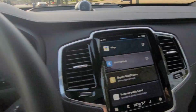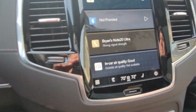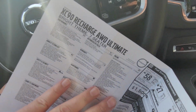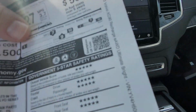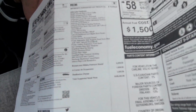We've got memory seats on the driver and the passenger, the window sticker. That's a lockable glove box, by the way, or you can hide things from your family members and put it in valet mode, keep it locked. Can you read that? Man, am I not focusing, or is the camera not focusing? I think that says $85,495. That's a lot of money.